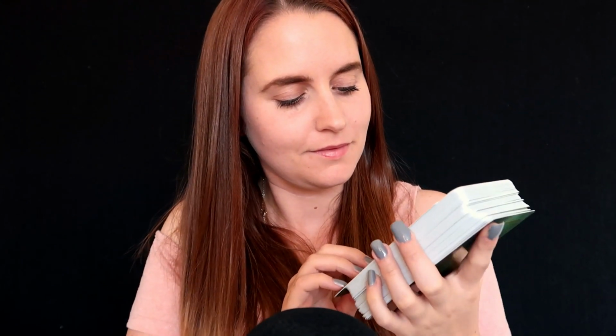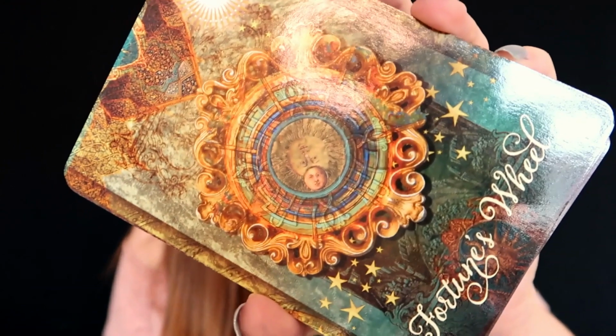The Hermit, number 9. It's just a door with loads of keys along the top of it. Number 10 is the Fortune Wheel. Got like a little face in it. Did you see? Number 11 is called Justice. An angel.